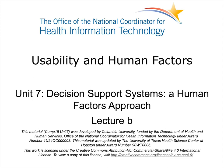Decision support systems have been used in a variety of industries, including finance, transportation, and public works since the 1970s. It had its beginnings in health since the late 1950s, but became a more active area of research and development in the mid-1970s. With the growing penetration of clinical information systems, DSS is an effective vehicle for providing real-time guidance to clinicians.